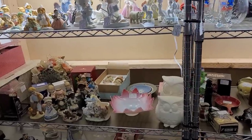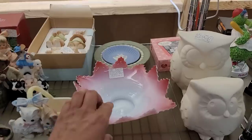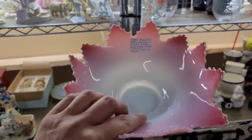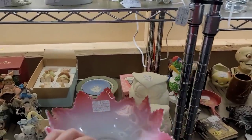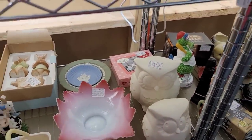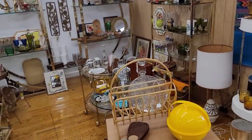Loving this pink bowl. It looks like a wedding bowl to me, though it could be a serving piece. I love that sawtooth edge on it. Looks very Demogorgon from Stranger Things. Alrighty guys, we're gonna move on.